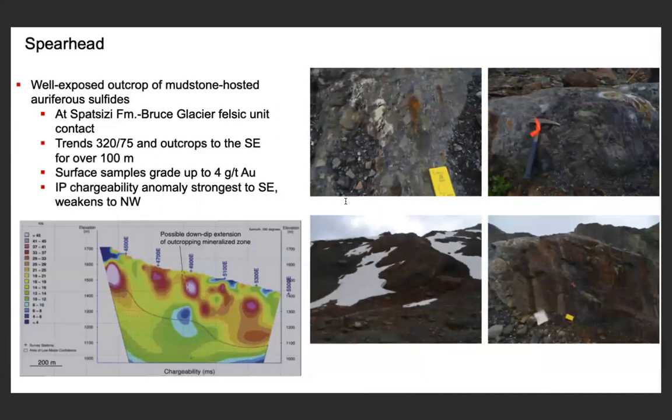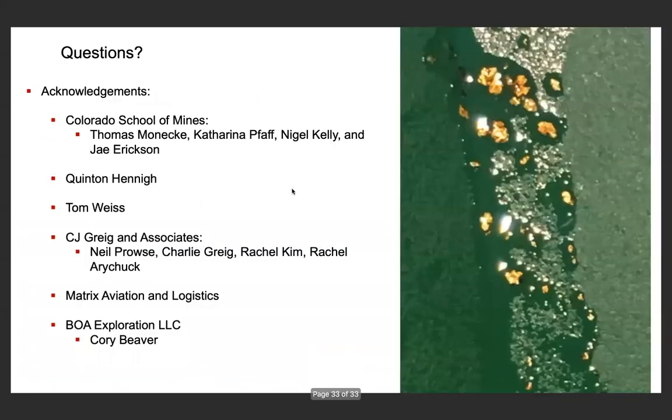Spearhead, again on our eastern anticline, appears to be at the Spatsizi Formation and Bruce Glacier felsic unit contact. We've got our volcaniclastic conglomerate here, and then these sulfidized mudstones are within a rhyolitic to felsic rock package, but it outcrops on the surface and extends to the southeast for over 100 meters with this gossanous bluff here. So we'll be doing extensive surface mapping and some exploratory drilling at Spearhead this season.